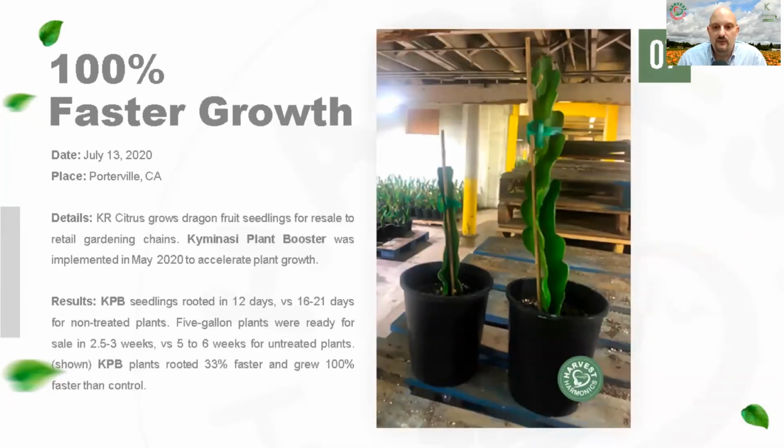Another example in California was in a nursery application where this particular farmer saw 100% faster growth on his dragon fruit seedlings. This is a type of cactus, and his 1 gallon varieties went from an average of 5 to 6 weeks to only 2.5 to 3 weeks to get to full size. His 5 gallon seedlings, which you see here, went from a 10-week growth period to only 5 to 6 weeks. And at 5 weeks, you see the huge difference in the size and overall girth of this particular plant. This plant is not only just getting taller, but it's also a much thicker stem and much healthier as a result.